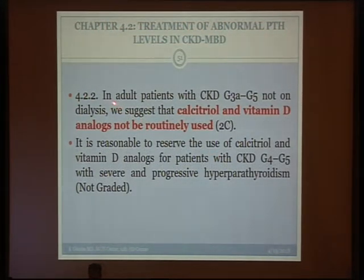The second statement in the new guidelines: in adult patients with chronic kidney disease, grade 3A to grade 5, not on dialysis, they suggested that calcitriol and vitamin D analogs not be routinely used, as I mentioned earlier. We save them for patients who are not responding to natural vitamin D, for example, not corrected on calcium supplementation and phosphate binders, and who have a higher level of PTH, not responding to the traditional levels of calcium supplementation and vitamin D.